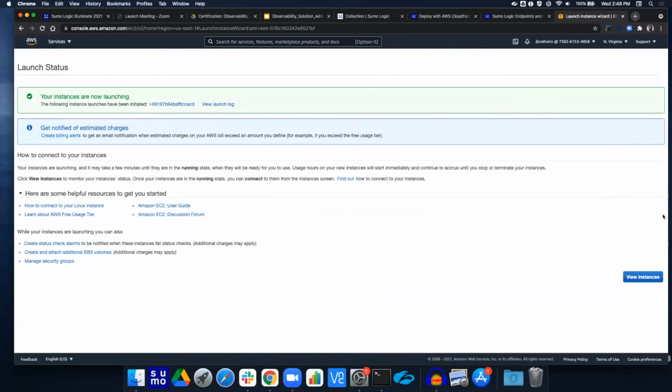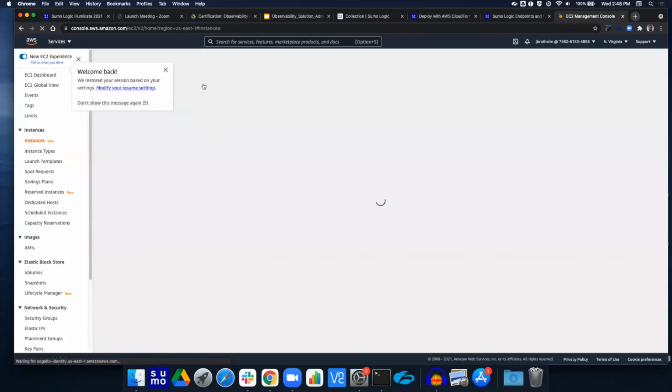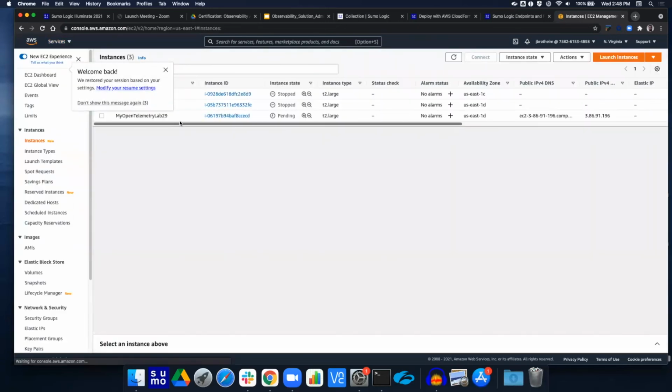And so now the instance is launching. What we're going to do now is go back to services and back to EC2, and what we should see is our instance up and running. So here we see my OpenTelemetry Lab 29, the other ones are old. I see it's pending, but it's starting to chug along, which is great. Once it's set to running, we should be good to go.